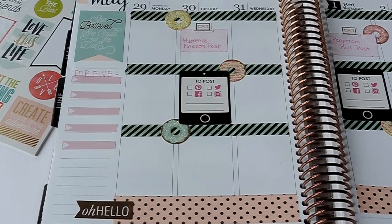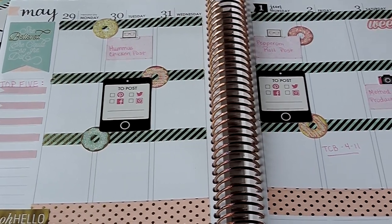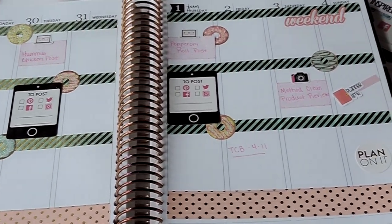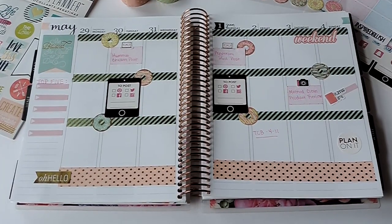And there you have it. I've just added a couple more little embellishments across the layout, but that's basically what it looks like. I'll definitely fill more stuff in and add more stuff as the week goes, but this is just how my planner looks at the beginning of the week. I just put what I know is going on in there, and then I add more as the week goes on.